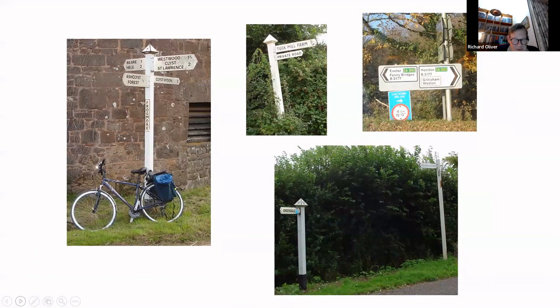To ascertain what the position was with guidepost populations, and whether there was a tendency, between before 1888 and after 1888, for county councils to provide guideposts where there had been none before, as well as renewing ones where there had been, I carried out a survey of an area of about 120 square miles around Exeter in July and August of this year, and what follows is part of the result of this.